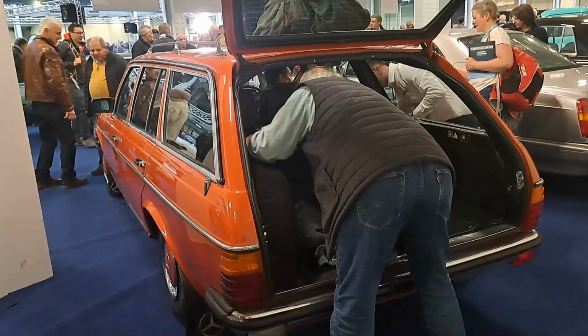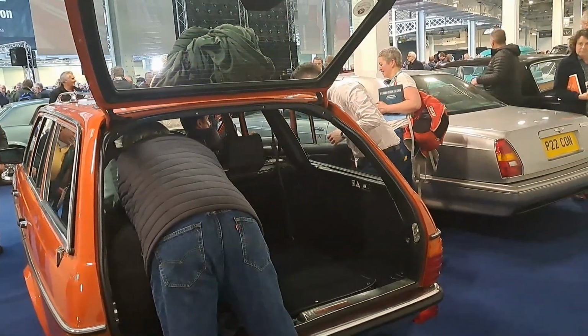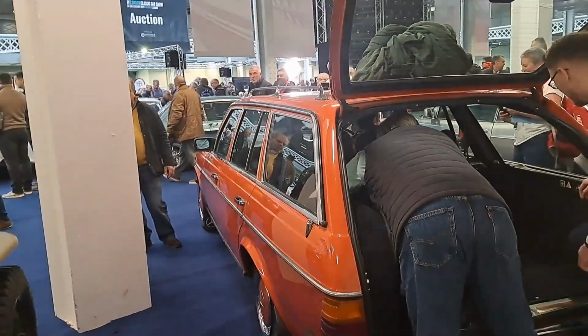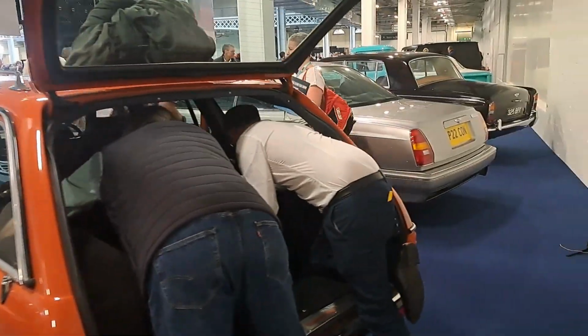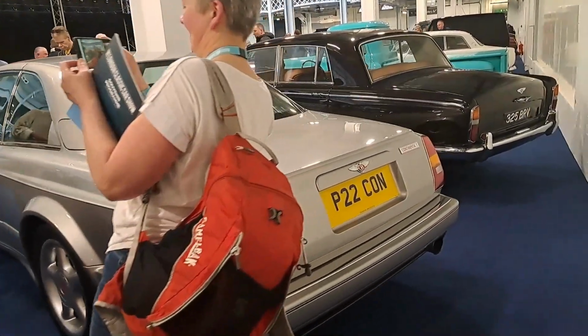Right, W123, I think it used to be called the S123. This colour, I can't remember the name of it now. He's trying to fold the seats and make sure the seats fold. Should be interesting. I'll come back to one in a second, viewers, and see what the model designation is.